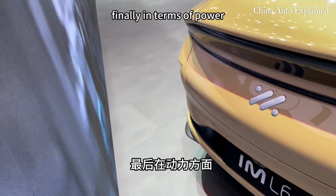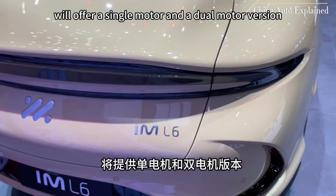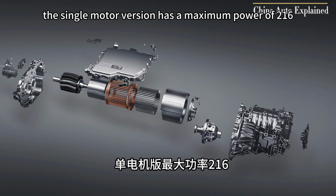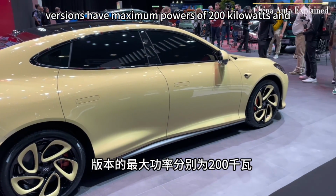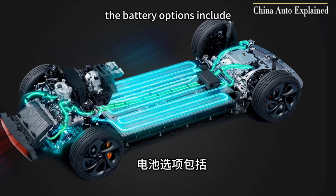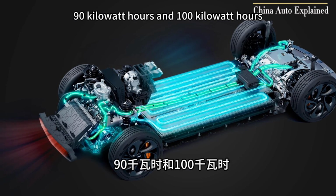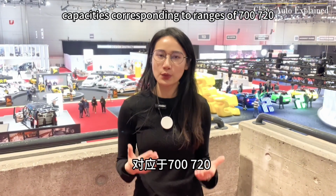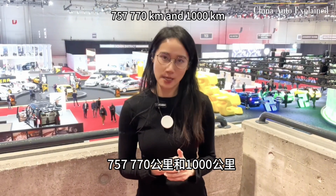Finally, in terms of power, the new car will offer a single motor and a dual motor version. The single motor version has a maximum power of 216 kilowatts, while the dual motor versions have maximum powers of 200 kilowatts and 379 kilowatts, respectively. The battery options include 90 kilowatt hours and 100 kilowatt hours capacities, corresponding to ranges of 700, 720, 750, 770 kilometers and 1000 kilometers.